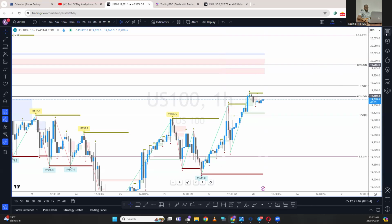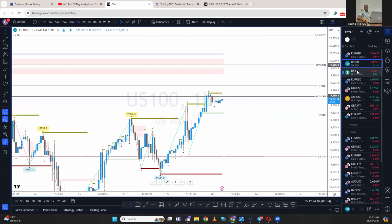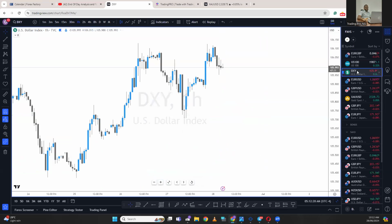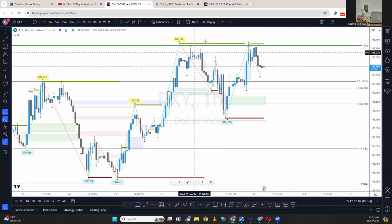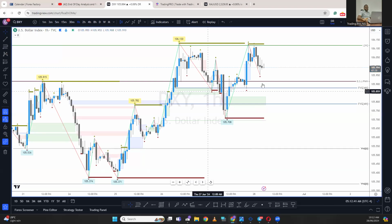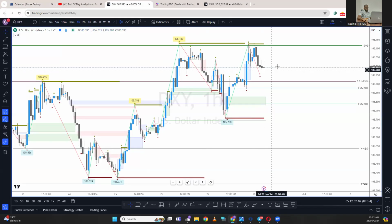The next one we're going to be looking at is the dollar index. Looking at the dollar index, this pair is still bullish for now, but it's in a bit of a range. Taking the economic calendar, we have just major news by 1:30. So for now, price is in a bit of a range.